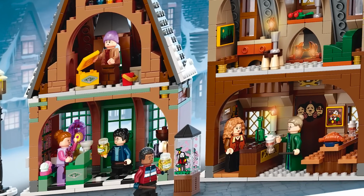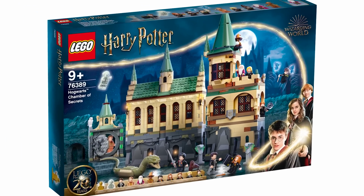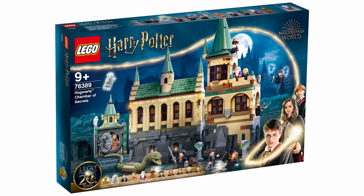Anyways, let's move on to the next set, which is my favorite set of all of the sets so far. Potentially my favorite Harry Potter set of all time. This is set number 76389. This is the Chamber of Secrets. It has 1,176 pieces and will be retailing for $129.99 USD. So most likely that'll be like $159.99 Canadian.